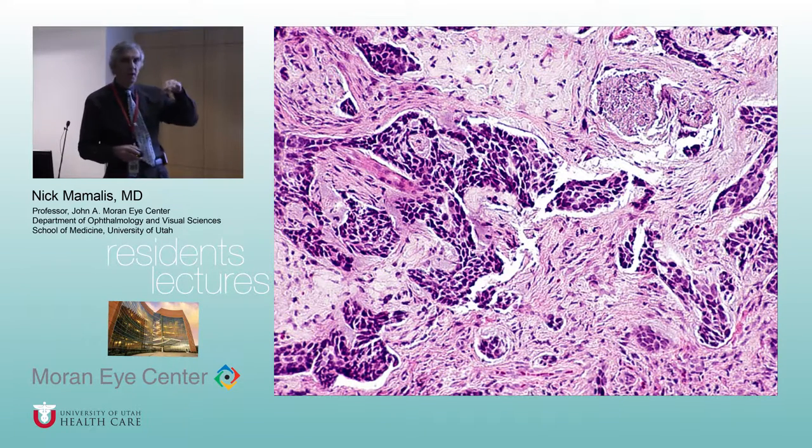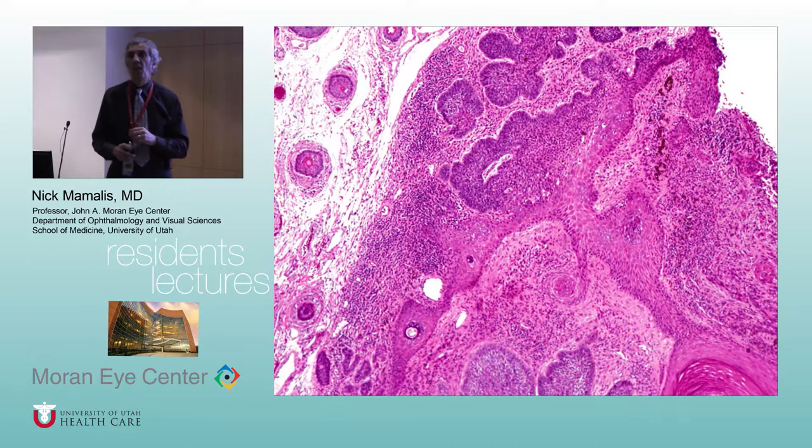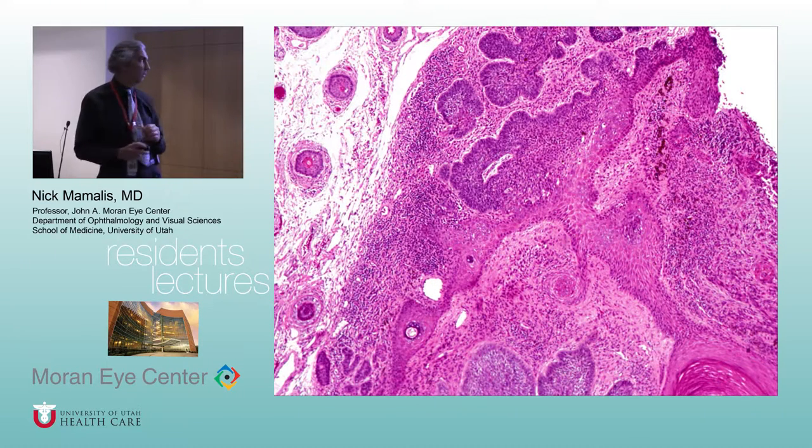Sometimes they'll even spread under the epithelium. They'll call this a pagetoid spread. And so the morphea form, the scirrhous type, are the worst because you can't get all the edges. Do these have any metastatic potential at all? They don't metastasize, but they can locally invade. They can really invade locally.